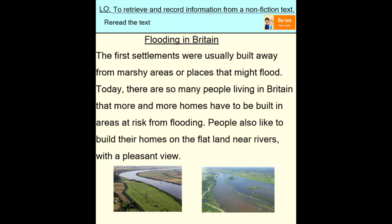Yesterday with Mrs. Evans, you read and saw photos of how flooding of the River Severn has affected Bewdley. Let's read this together and think of whether this is an advantage or a disadvantage of living near a river. Flooding in Britain. The first settlements were usually built away from marshy areas or places that might flood. Today, there are so many people living in Britain that more and more homes have to be built in areas at risk from flooding. People also like to build their homes on the flat land near rivers with a pleasant view.